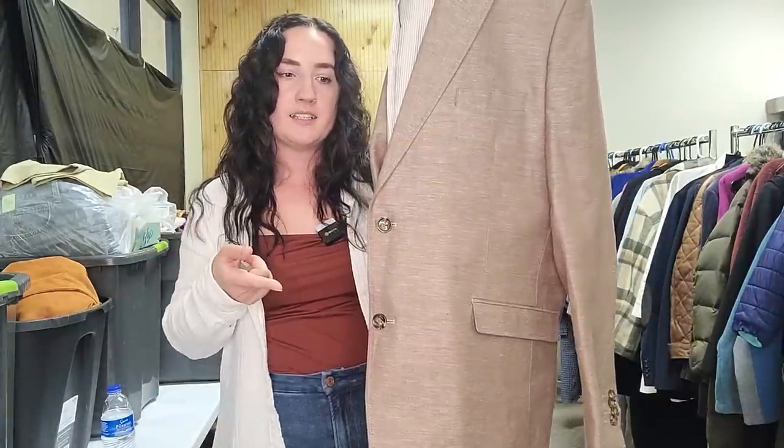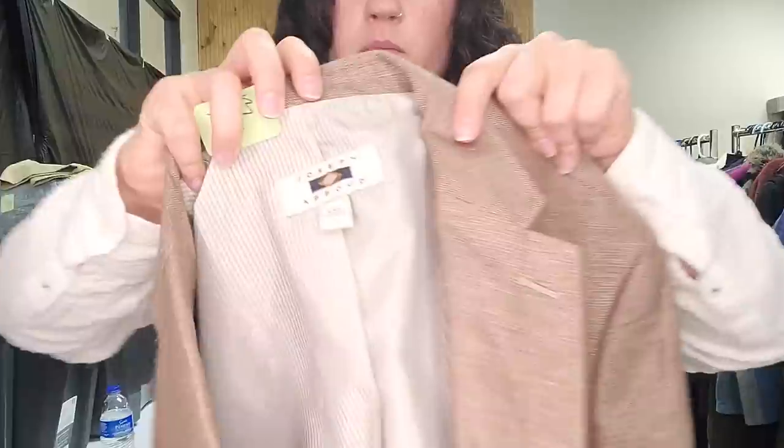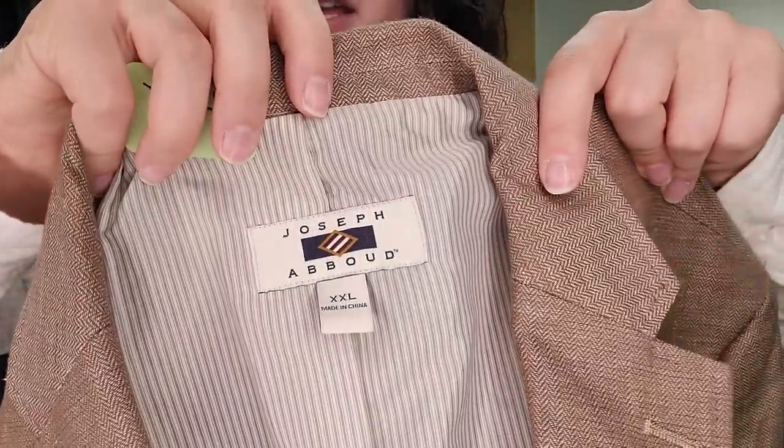And I did a comp on them only because they were linen. I was going through the men's blazer section and I saw that it was linen. I'm like, okay, linen's really popular right now. I'll give it a try and see if I can factor stack this up. The brand is Joseph Abbott.